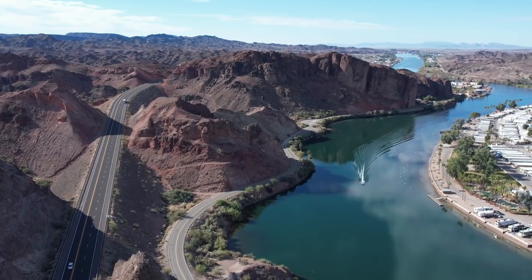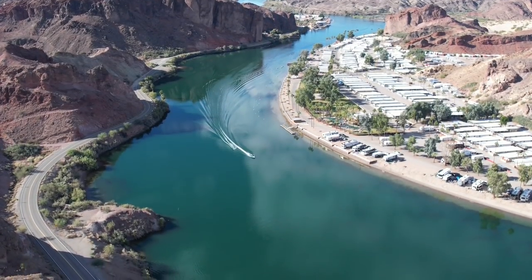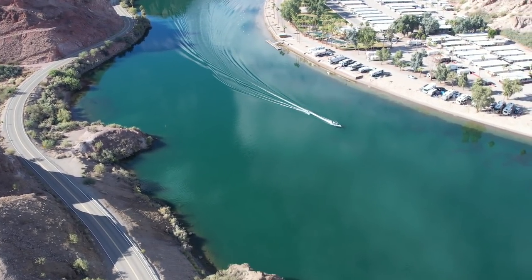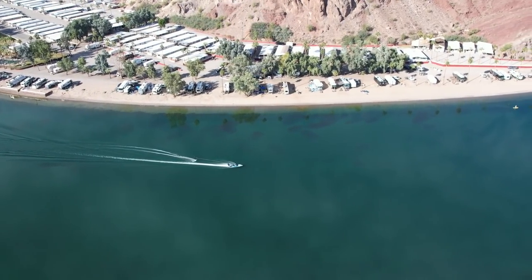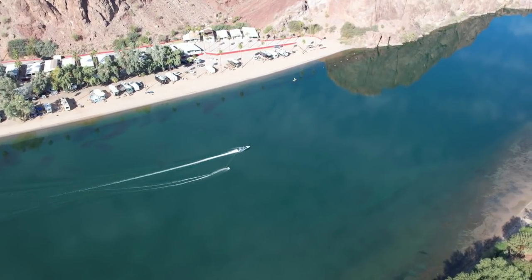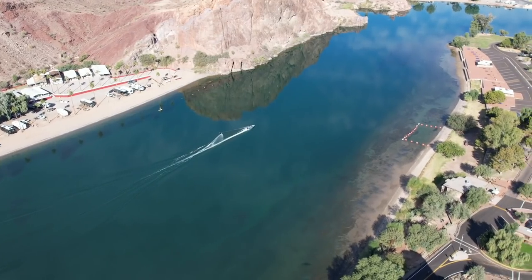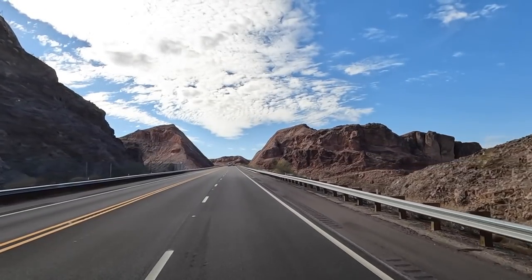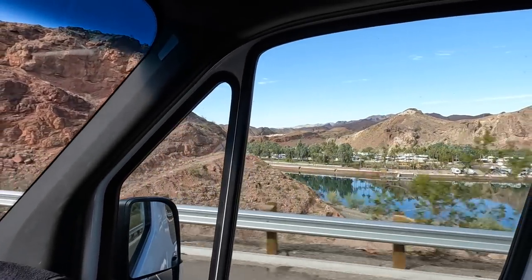Oh, look, ski boat. Pulling a skier. Let's watch him a second, huh? They almost look like toys down there from up here. Too cool for school. Yep, that's Echo Lodge straight across.